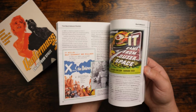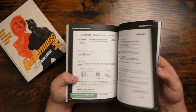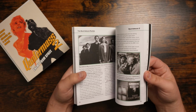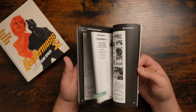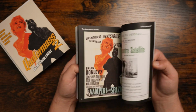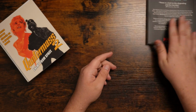I mean, guys, some great stuff in here. Awesome write-ups. I mean, look at that. Like, really, really cool stuff. You got some writings on here. I mean, just incredible stuff that they are putting in this. Let's take a look at some of the different posters you get. I mean, look at that. European release posters. Great stuff, guys. Very, very cool. So there is the Quatermass Papers Volume 2 booklet you get with this.